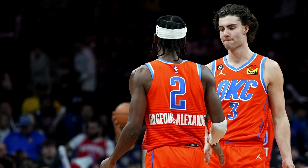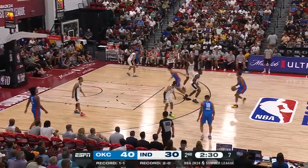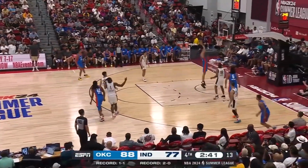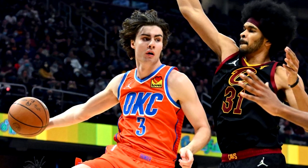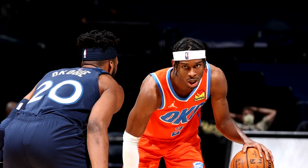Playing alongside Shea and Josh Giddey, he's going to be getting so many easy buckets. Whether it's that slip screen that killed the Pacers in the Summer League or pop-out jumpers, it's going to be hard to guard between the two. Josh Giddey is already an incredible passer, so adding Chet to that rotation gives him even more options. And the same thing goes for Shea.